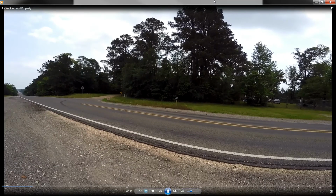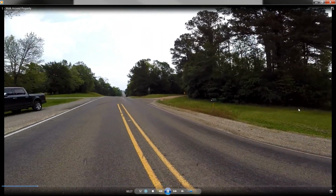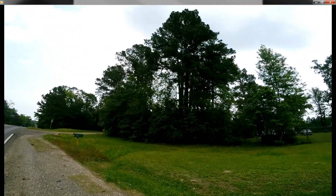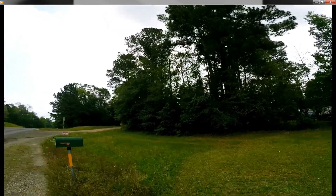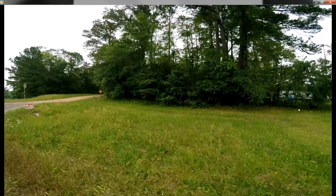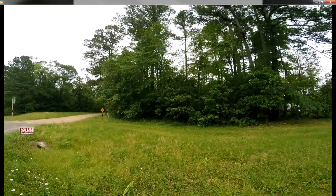So here we're walking up to the property from the other side of the highway. You can see the neighbors over here. Mailbox. Sorry for it being a little bumpy. Try to get it a little better here. So you can see everything's really green this time of year in Texas. Lots of rainfall and then lots of sunshine as well. So walking around the property here gives you a little bit better of an idea of what you could get.